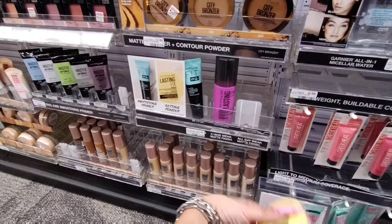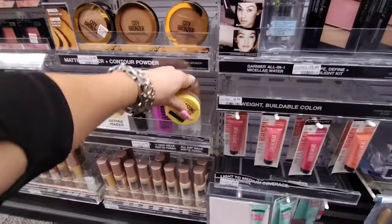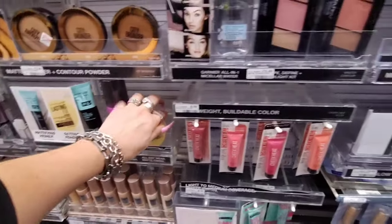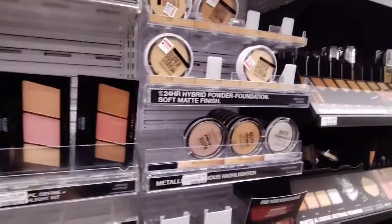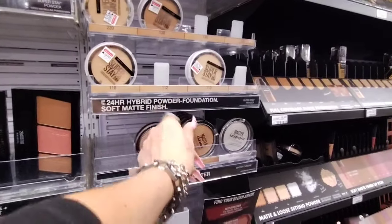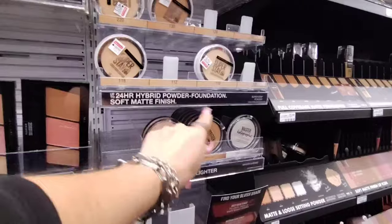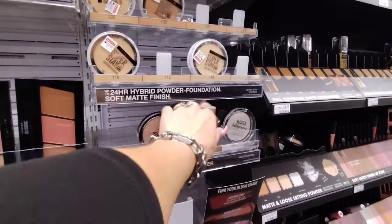I have a primer too, $12.79. I have like $4 off. I don't know. Let's see what else we can find. I'm in need of a bronzer, but that's $12. That's gonna be, it's $8. Alright, I'm trying to think if I just. No, we'll just take one of these.